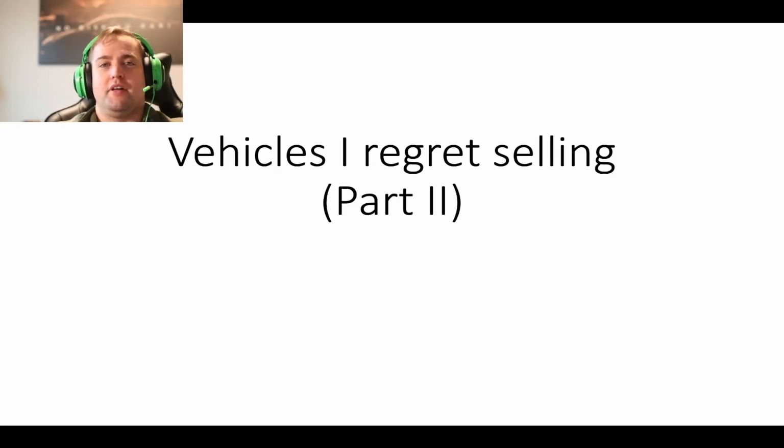Alright, so the first one on this list today is an old one. We left off back when I was stationed in Georgia, and this vehicle in particular I never really did anything with. I had it for maybe about 6 months. I bought it for $500. It didn't run. I had somebody tow it for me.